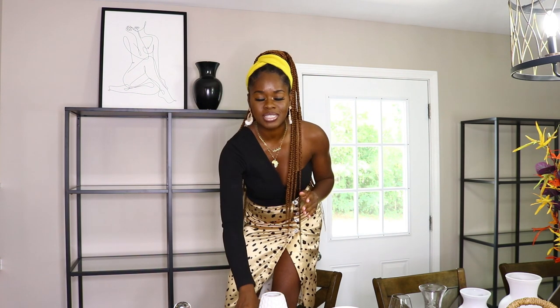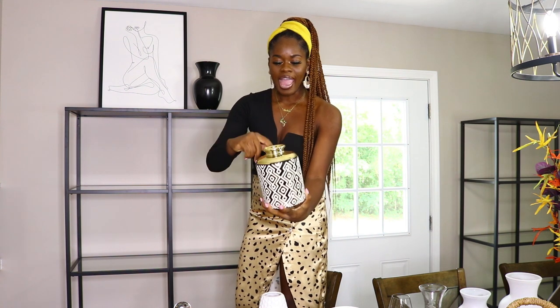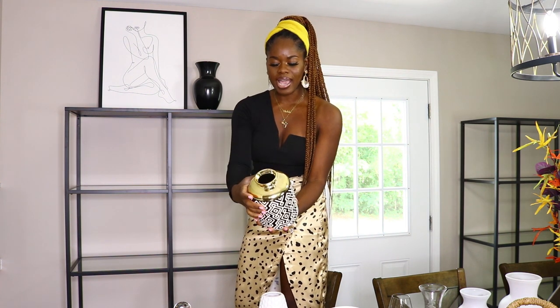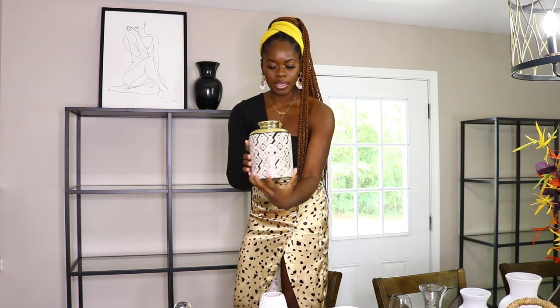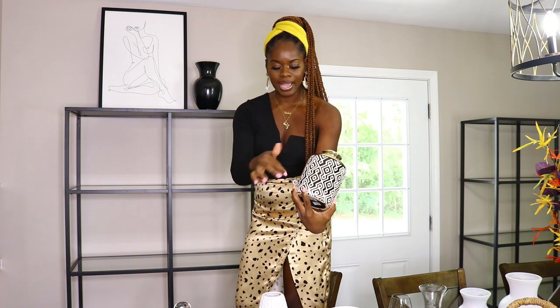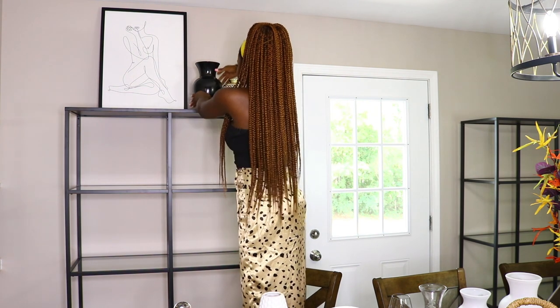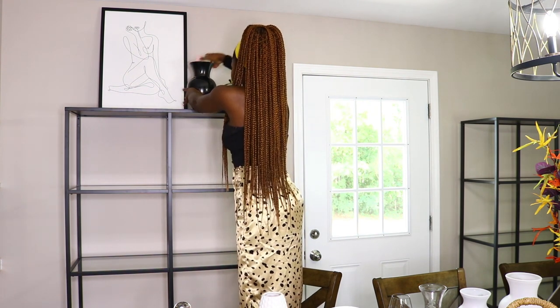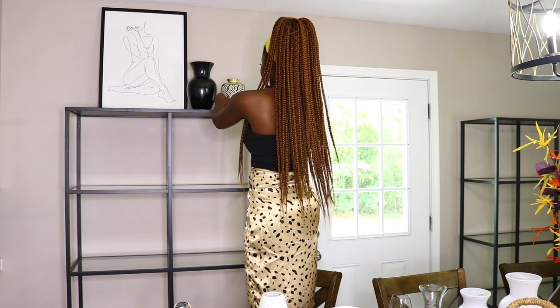And then I took a spontaneous trip to Ross. I got this from Ross. And you know, it has a little gold accent top. I didn't mind it because it wasn't too much. It was a perfect amount. And I also love the black and white tribal design on it. So I'm just gonna put that right next to it, and just move it around until it feels right. I hope you guys can see that.